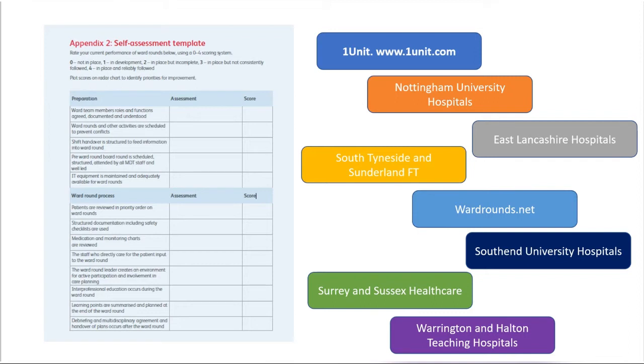It is quite illuminating. In Southend, they've really advanced criteria-led discharge and the documentation of that. In Surrey and Sussex, they've trained literally thousands of practitioners in ward round practice. And in Warrington, Halton and teaching hospitals, ward round practice is a core part of their ward accreditation scheme. And I think we're increasingly seeing that across multi-professional ward accreditation schemes.